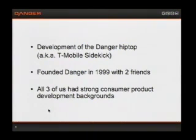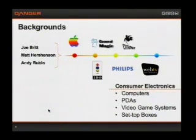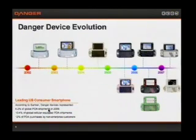All three of us had strong consumer product development backgrounds. If you look at the companies that we had worked for, it shows companies that you're probably familiar with. My background is in computer engineering, and my passion is using, designing, and studying consumer products. We'd all known and worked with each other for several years, and worked on a variety of different kinds of products. Let's see. This shows you the evolution of Danger's products.